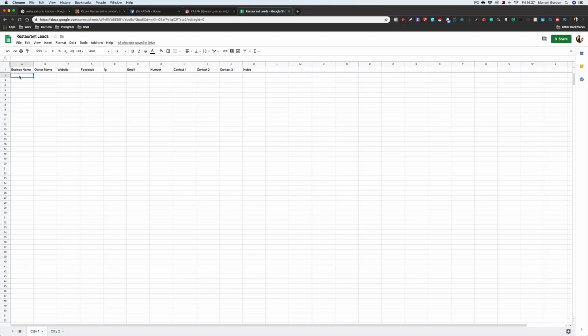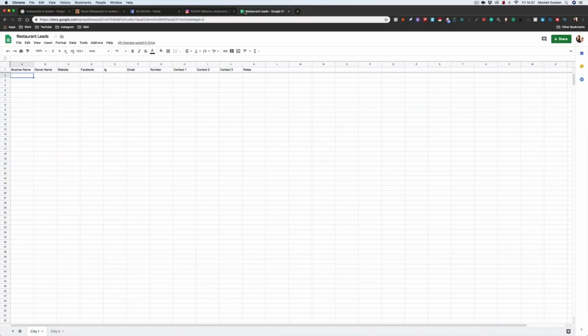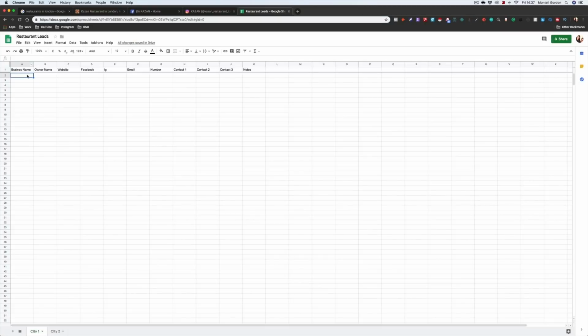So as we go through the list on Google, which is this tab, we're going to go ahead and fill out this sheet with all the relevant information. So we're going to go find the business name, which is obviously Kazan restaurant. I'm not too sure how you pronounce that, but we go ahead and copy it and then come in, paste it, remove the hyphen if you want, but I'm not going to do that for time purposes.